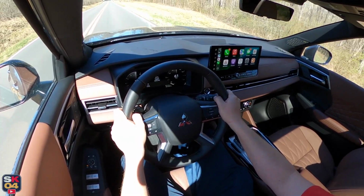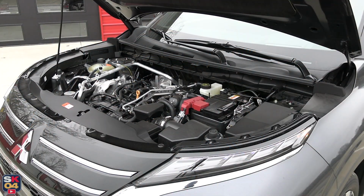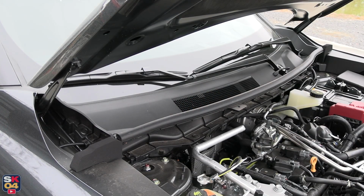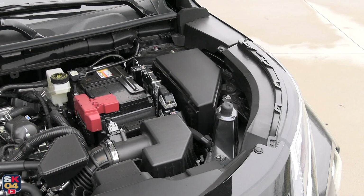Accelerating from a stop to 60 miles an hour takes between 8 and 8.5 seconds. On the other end of the spectrum, the Outlander plug-in hybrid powertrain consists of a 2.4-liter naturally aspirated 4-cylinder gasoline engine and two AC synchronous permanent magnet electric motors that offer a combined 248 horsepower and 332 pound-feet of torque. With the extra power, the hybrid is able to hit 60 in about 6.5 seconds, which is a significant difference and very noticeable in daily use.